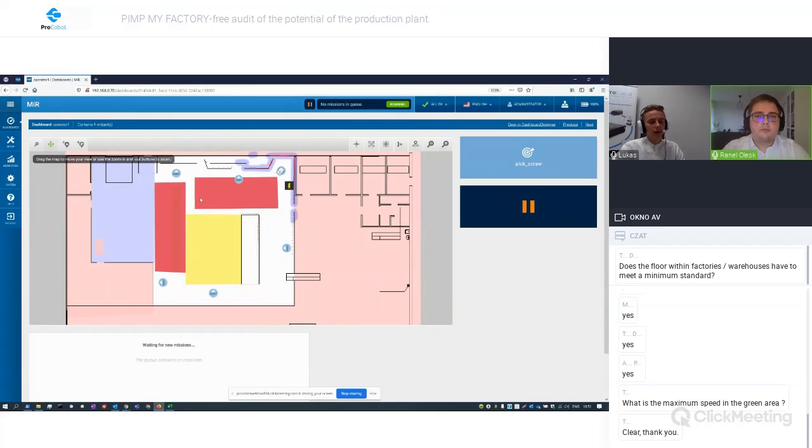Okay. I think that we are ready with that. So we have analyzed the layout. We have done the yearly calculation of the amount of robots. We have even put the robot over here to operate, make the map, make the missions, make the dashboard. So now it's time, I guess, for the conclusions.